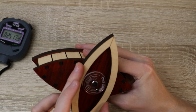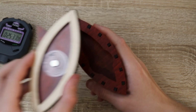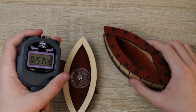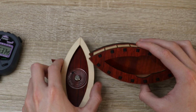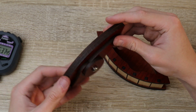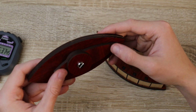And that's it. Maybe I don't even need to find a hole because... Oh, I found it. I found it. Let's go. Let's go. That was a challenge. That was a challenge. 25 minutes. Guys, that was insane. And look, this is where it opens. Listen, guys, this is an interesting mechanism. This is something really, really special.